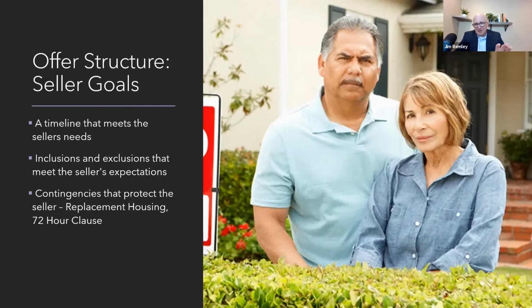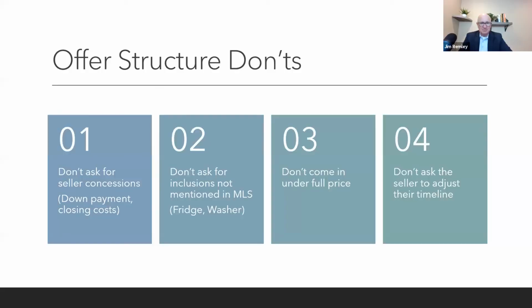So we want to get to that question and say, have they found replacement housing? If they haven't, put into your offer some kind of contingency that says the seller is granted 30 days, 60 days to find replacement housing. And when they do, that's when contingencies will begin and the clocks will start on inspections and appraisals and everything else. So now you really make that seller feel comfortable. Again, it's collaboration with that listing agent to find out what's going to work for everybody. It's not always just about price.